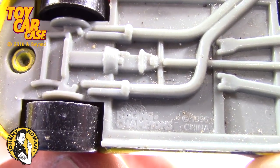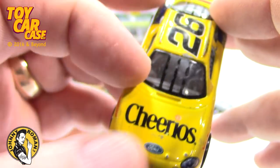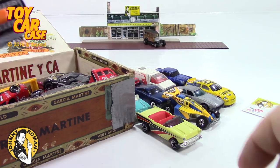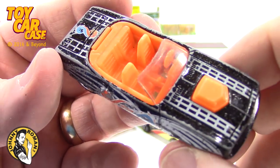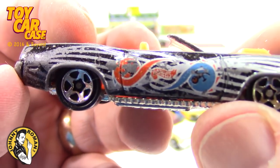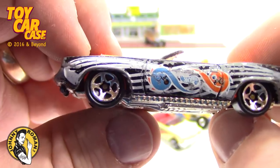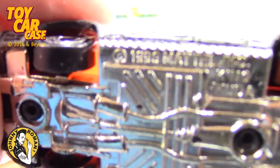Racing Champions, 1996. Oh, look at that. That is one sweet ride. Let's add him there. Oh, that Cuda. I'm digging this one. Graphics are just wild and crazy. A little too wild for me. Got the Hot Wheel logo on the side. Then some sort of yin-yang. Oh, contrasting colors. Opposing shapes.